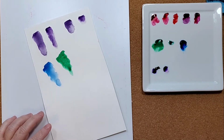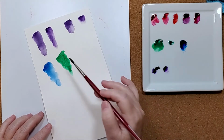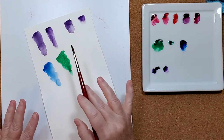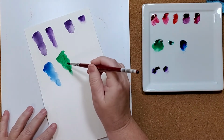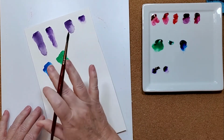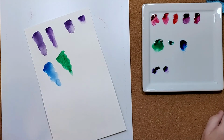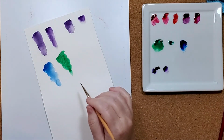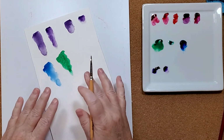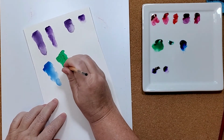I really like that. And now this is staining, which means if you put it down like I just did on the paper and try to lift it, you're not going to be able to lift all the color off your paper. The best way to get around that if you're using a staining color is to wet your paper first, and it won't stain as deeply.